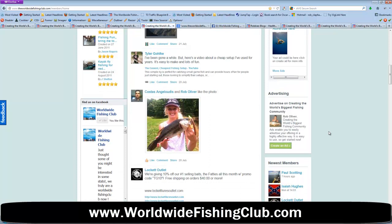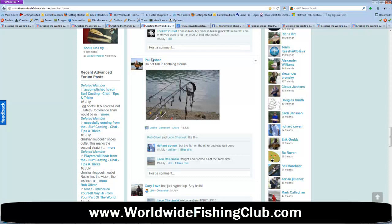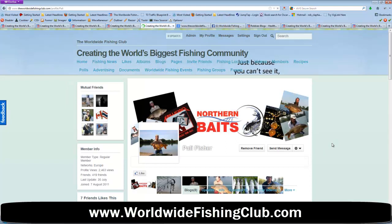Moving down, you can see the wall is pretty much the same as it always has been. The same applies to the Ajax photos. You can see Parley's actually changed his profile picture already, and he's decided that he wants to promote Northern Bates. And you can see what he's done with his profile. It looks pretty cool, I think.